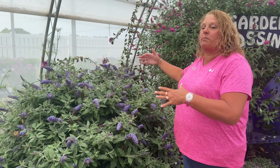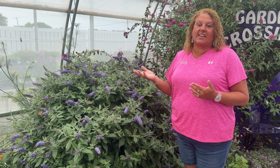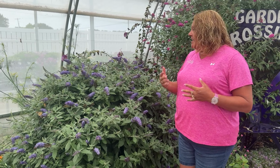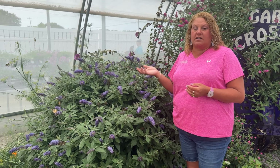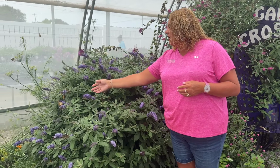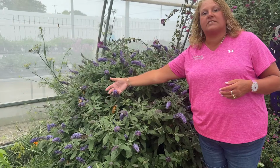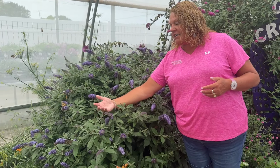Right now I'm standing by a Pugster Blue butterfly bush. Now don't be afraid, this plant is huge and it's because of the environment we're in. They are in a greenhouse, in a very controlled environment, getting watered and fertilized every day. So this plant is Pugster butterfly bush on steroids, simply because of its growing environment. Out in all of our landscapes, the Pugsters are only about 2.5 feet tall. So don't let this scare you, because everything in the butterfly house is just extra big.